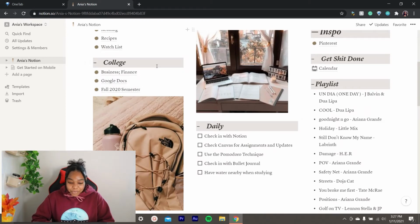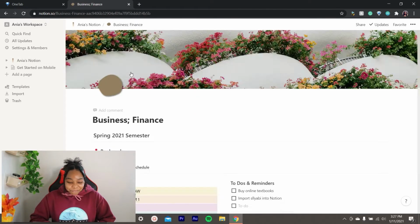Okay, next up we have our college section. The way that I decided to do this was actually pretty interesting, because I had a different setup for my 2020 fall semester, and I decided to use this setup for this semester. So I ended up importing that template into this new template, if that makes any sense. But we'll just go through it and I'll explain it.